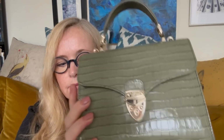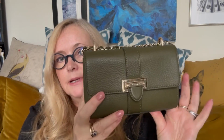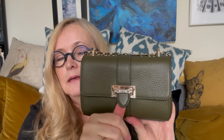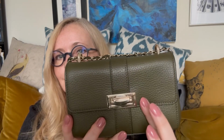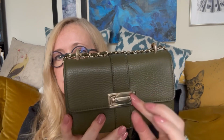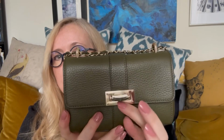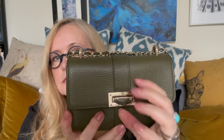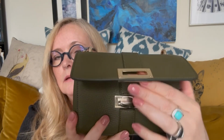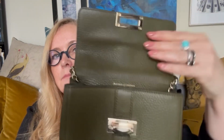Let's have a look at the Lottie and see what we think of that. So it's a much simpler bag, I would say. It opens up like so. So you have to feed this through. Doesn't cause any issues for me. I've only worn this once, admittedly, so it needs to be road tested a little bit more. But it is nice leather here on the flap as well.